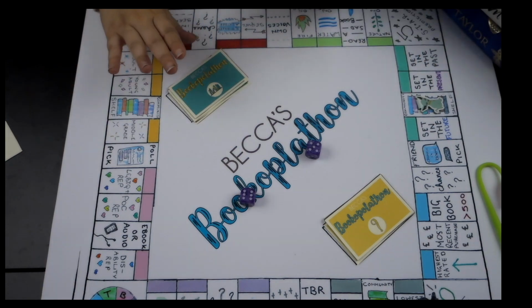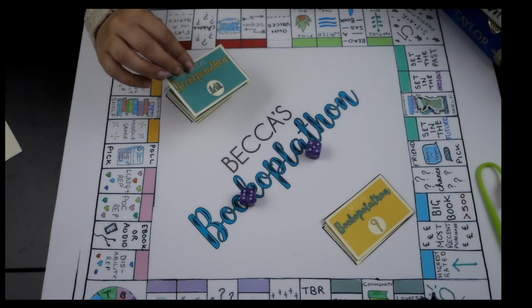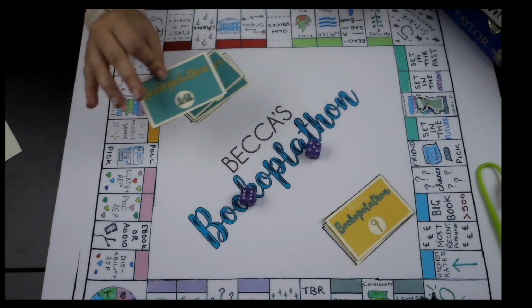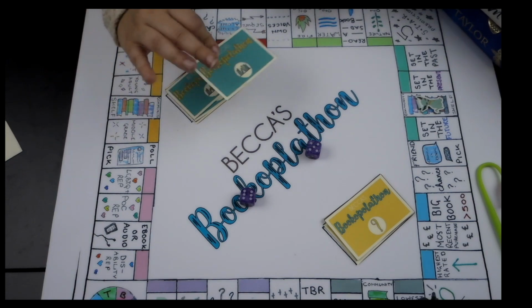So, okay, I have my community shelf. These are prompts that I made that are not on the board, which was actually really hard to do. I'm hoping that I didn't just miss something because it was really hard to figure out all the different prompts, because there's so many prompts. The point is that it was hard.